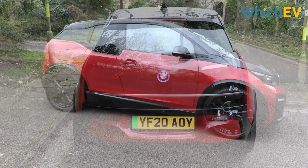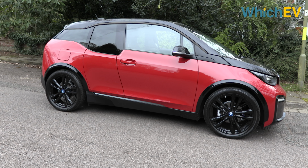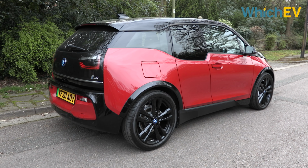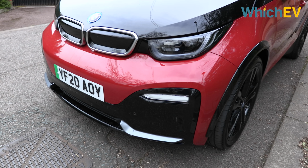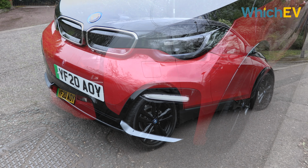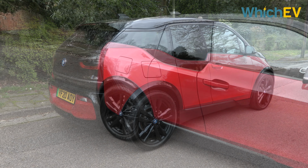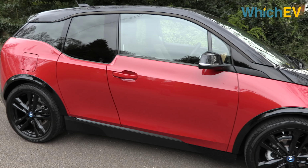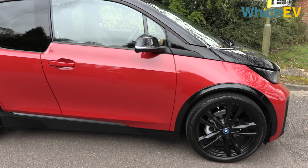There are now just two versions of the i3, the basic one and the S we have here, both of which are battery only. The range extender was discontinued a few years ago. The main difference is the electric motor power, which has 170 horsepower for the basic car and 184 horsepower for the S. The subtle changes over the years, and on this S model in particular, keep it looking like a BMW, but with a clearly futuristic edge.